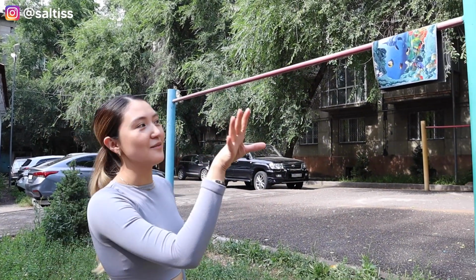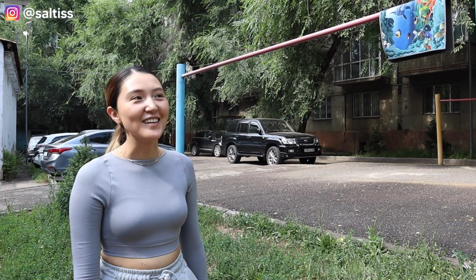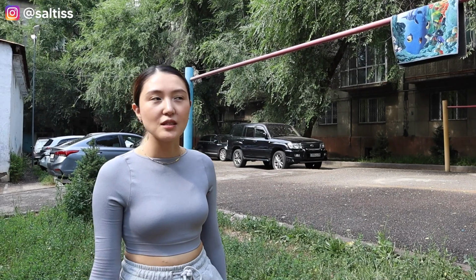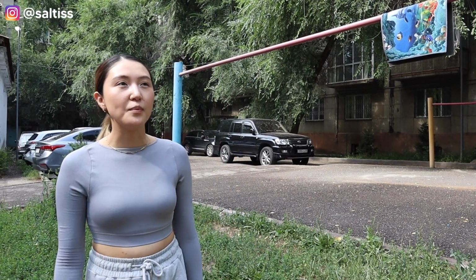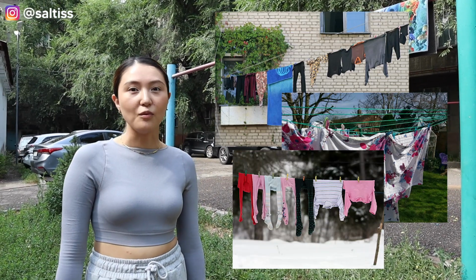These little hanging rods here are to hang laundry because we don't usually have dryers in apartments, so people either hang their laundry in their apartments, or they can take it outside, and if you see that outside, that's very normal and typical. And the fun part is that it's very common to take your rug outside and start hitting it to the point that it's all dead. Kazakh people take their rugs outside and try to get the dust out of them.